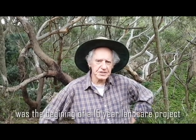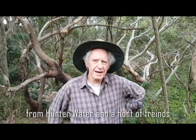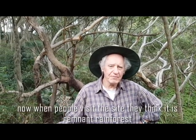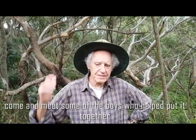We had fantastic help from Lake Macquarie Landcare, from Council, from Jill Hall, who was then the federal member for Shortland, Hunter Water, and from a host of friends who did all the weeding and all the planting. And now what we're looking at is a rainforest that's looking after itself, and when people come on the site who've never seen it before, they think it's remnant rainforest. So let's go and meet some of the people who helped put it together.